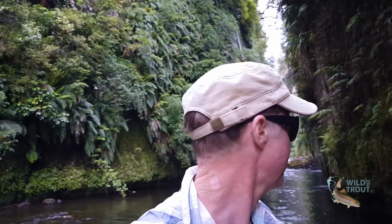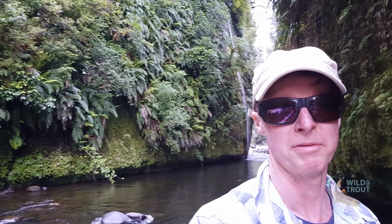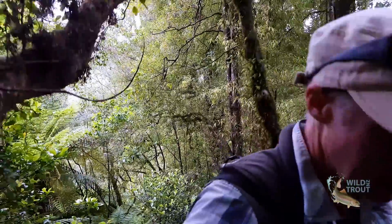So I've got to turn around here and head back out. It's 4:30 now, and I need at least a couple of hours, about 2.5 hours, to get back out of here. Cranking it up this climb to climb back out of the valley.